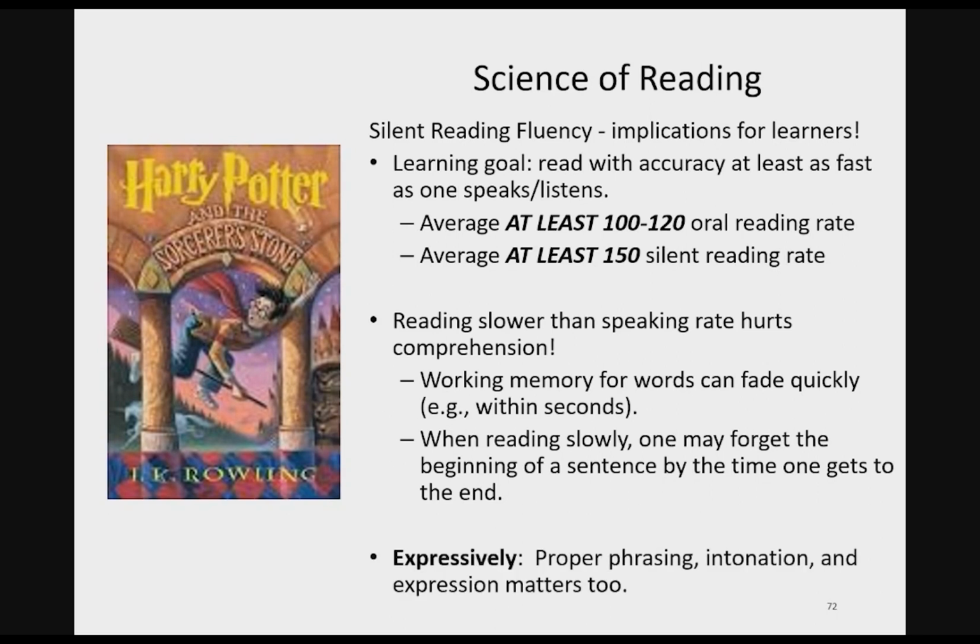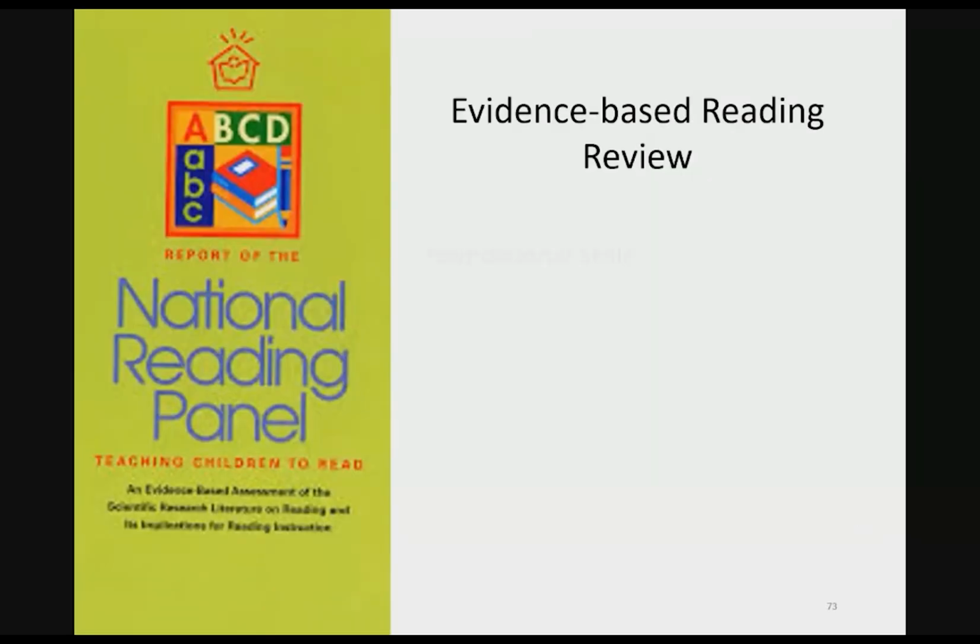By the way, it's very important that when you're reading aloud or when you're teaching reading aloud, you also emphasize proper phrasing, intonation, and expression. These really help with the sort of chunking of text, with the understanding, with the building of comprehension and meaning.